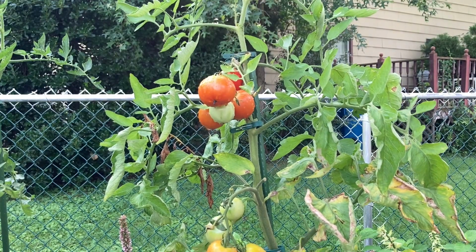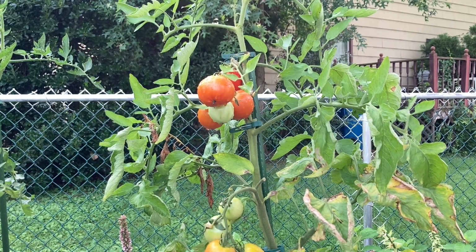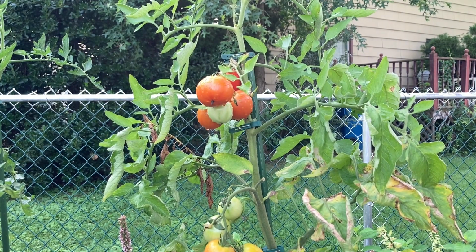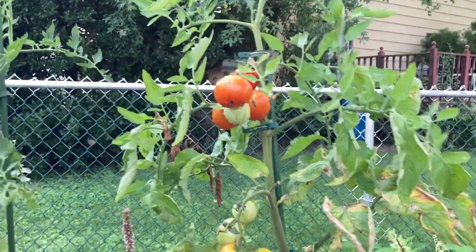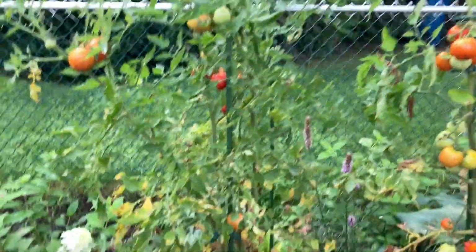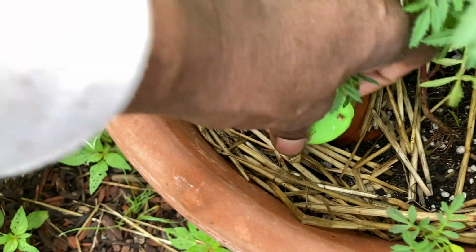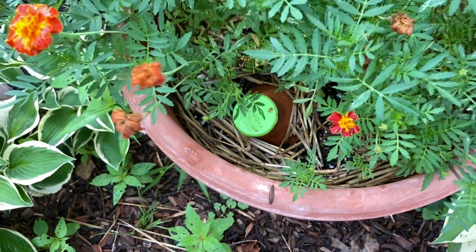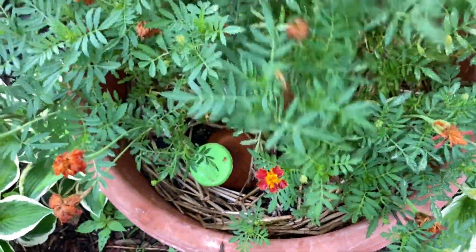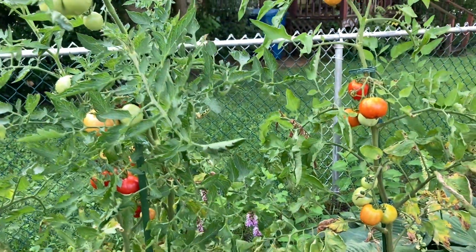The oyas still have water in them. I will come out and add some fertilizer to the oyas. And if you missed my video and you don't know what my oyas are, let me see if I can show you. This is an oya. You add water to your oya. It keeps your pots nice and hydrated with water, and your plants usually love that, especially the tomato plants.